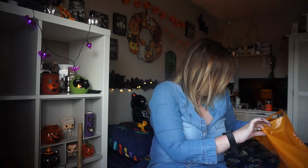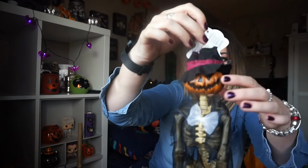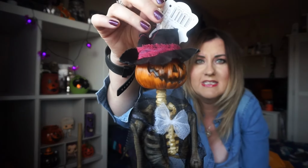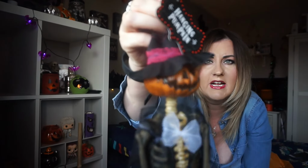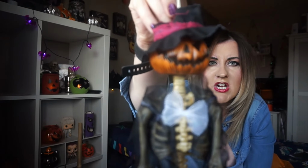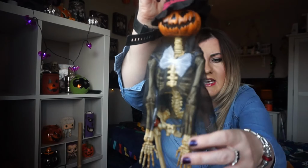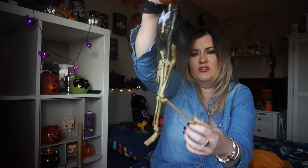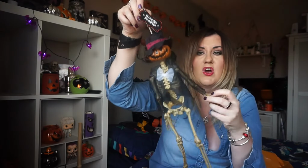So that's that. My two favourite things that I got were these hanging skeletons. Look at him. I really love these because they've got pumpkin heads. I thought they were super adorable. This one's a man. He's got a lovely cloth hat with a jack-o'-lantern face. And then he's got some sort of shirt going on here. And actually, all the joints move. They're really nice quality compared to the one I've got from the pound shop. They were £3.